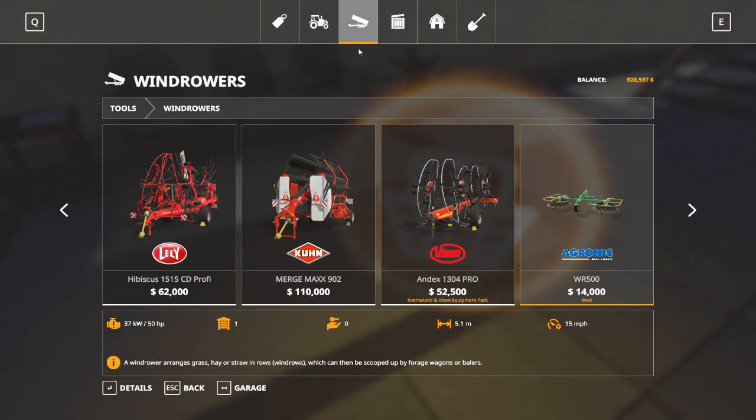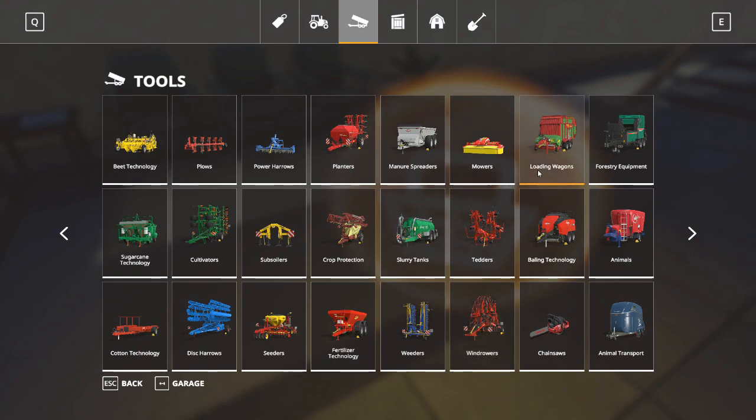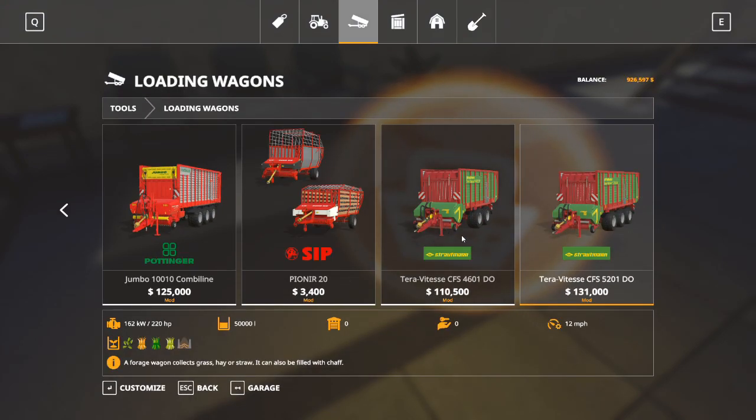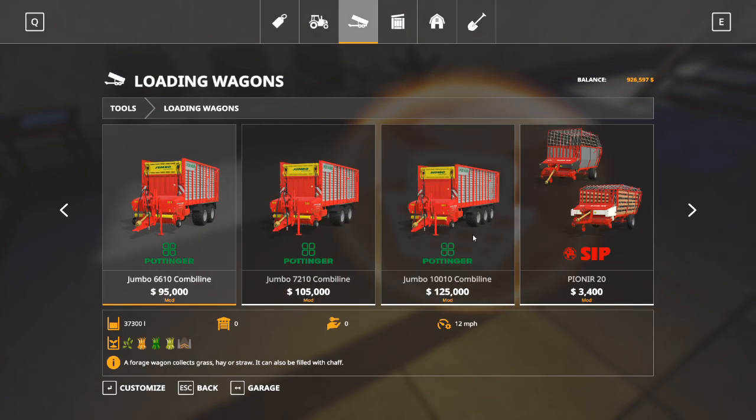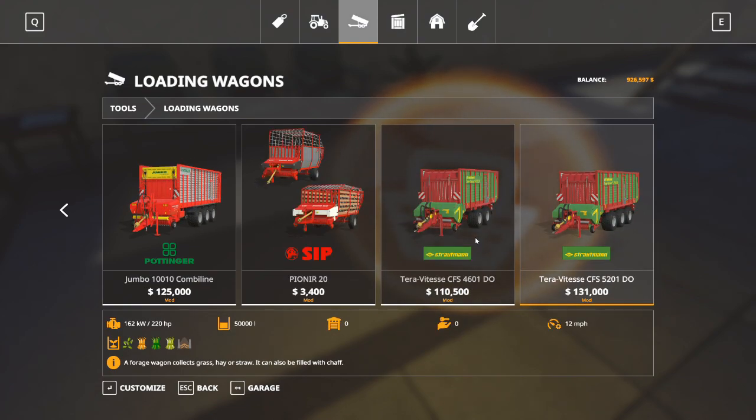Now, to go with that, I would like a loading wagon. Again, we've had some loading wagons come out recently. Now, these tend to be expensive. That's why we were using the milling machine. But we can't use the milling machine and something else with it necessarily. At least we can't get a windrow. This is still going to reduce our passes on the field by one, and that's kind of the goal. So this new Strautmann Terra Vitesse CFS 5201 DO, 50,000 liters. That's a really nice sized loading wagon, and we are going to buy that.